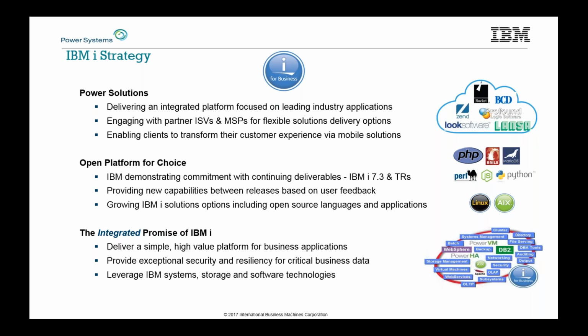We're also about giving our customers choices and delivering consistently on that, and then integrating all that so that our customers don't have to worry about how to use all these new technologies. That's our basic strategy. And this, by the way, is the strategy that we've had. The solutions, open for choice, and integrated have been our hallmarks since I became chief architect 10 years ago.